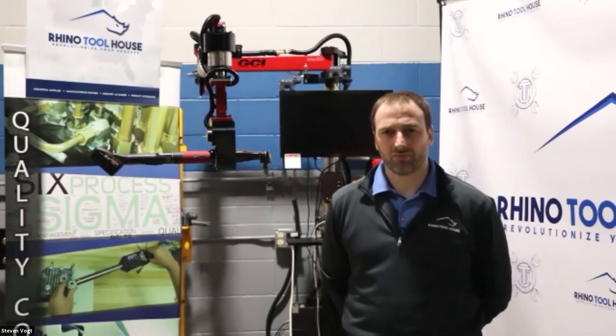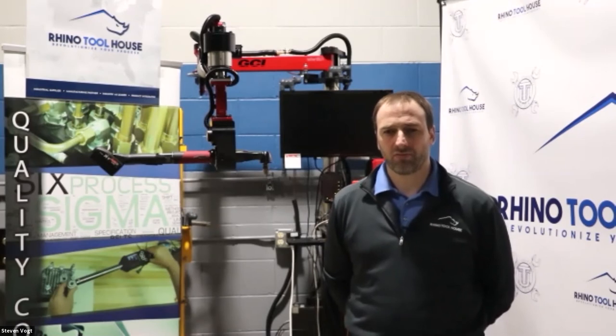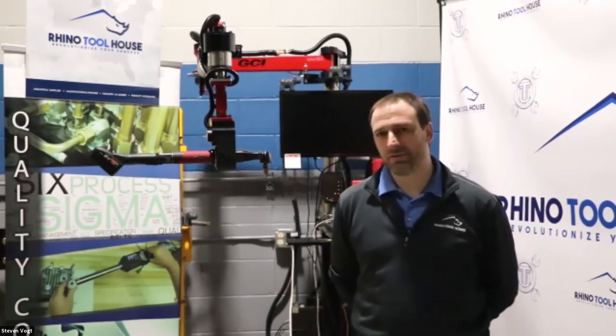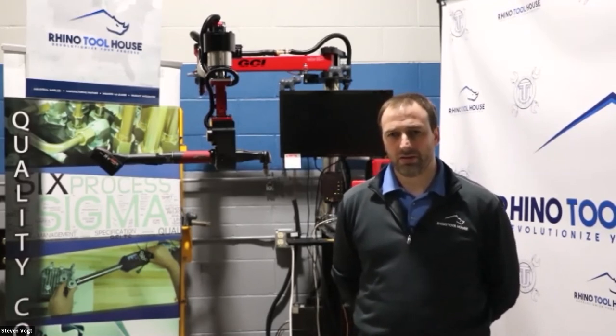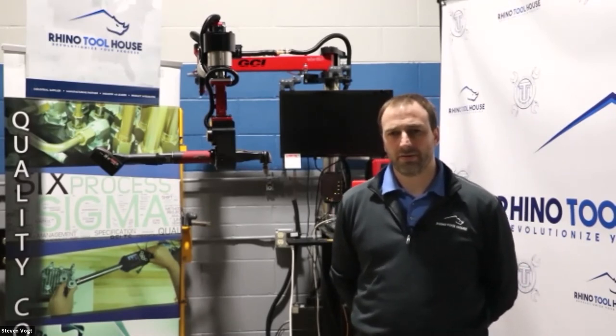Actually, can you tie in servo hoist into a GCI? Joel? Yeah, can I take that one? We can, and we have. Typically, the products that GCI builds, though, are pneumatically controlled. We've had some applications where specific customers don't want to use hoist for vertical travel, that we've integrated servos.